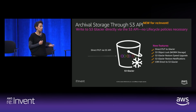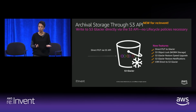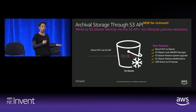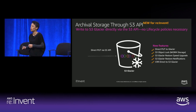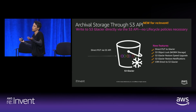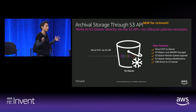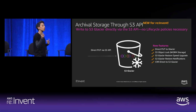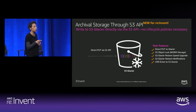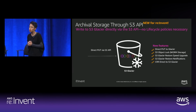We also have restore speed upgrades and restore notifications. So right now, when you restore from Glacier, you have to wait until the restore is complete before you do another restore if you need it. Let's say you have a situation where you've entered a restore for 12 hours. Let's say four hours, okay? And your HR team comes to you and says, oh my gosh, I totally need it right now. And so what you can do right now with the restore speed upgrade is you can enter a request and you can override the previous 4-hour restore, and you can go to 2 to 4 minutes. And so that gives you a lot more flexibility of how you get your data out of Glacier.